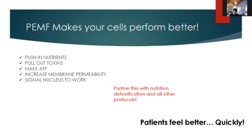I look back to what I was doing before this, and my life is a complete 180. I know lots and lots of practices that have really worked PEMF into everything that they do, and the patients are doing fantastic. So real quick, I'm just going to go through a few slides and talk about the future of our company.